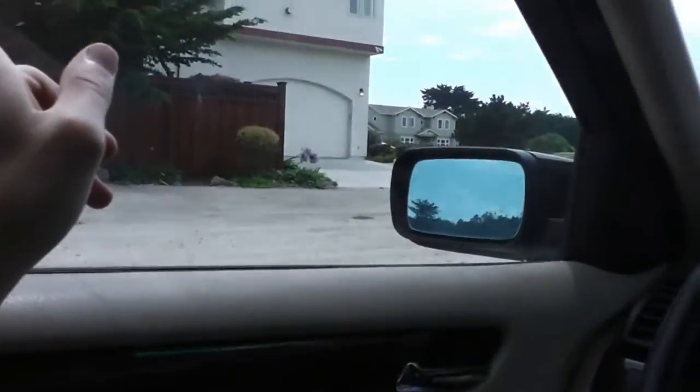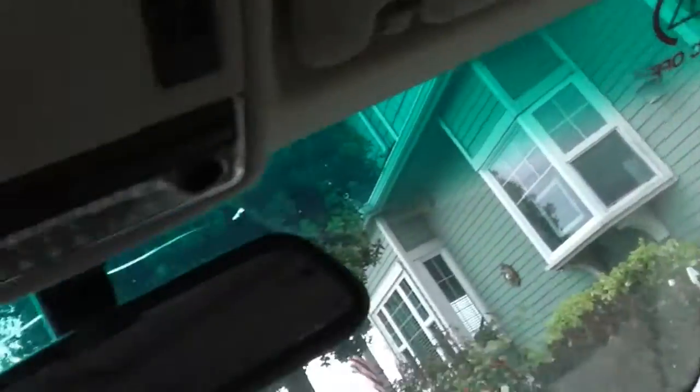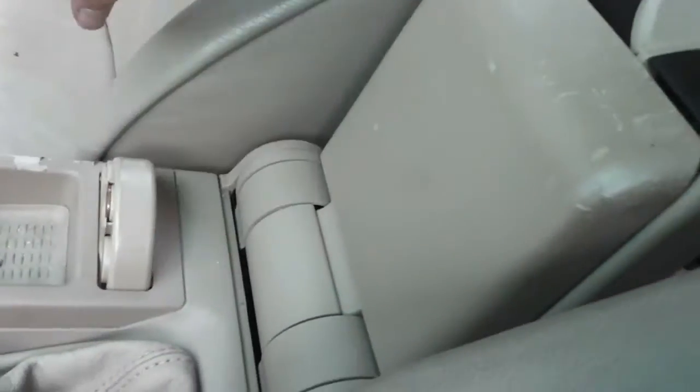This window doesn't go up all the way for some reason. This window doesn't work because it was hit. I think this thing just needs some lube because there's still a gap right here, so it's not exactly waterproof. But yeah, that's about it for the interior. It's got the cup holders and everything here. What's interesting is, look at this, look how fancy this shit is.